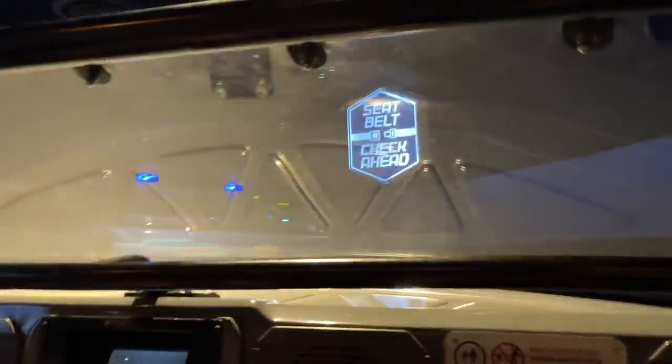For your safety, remain seated with your seatbelt fastened and your hands, arms, feet, and legs inside the vehicle at all times.